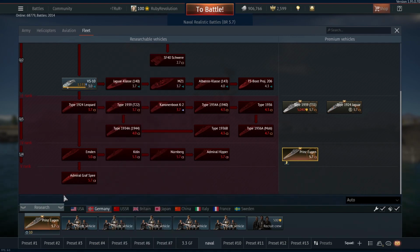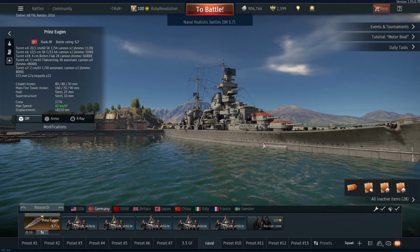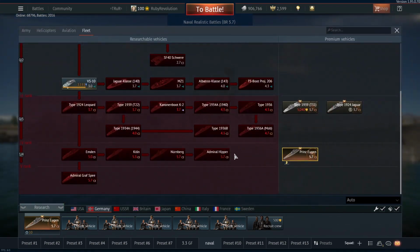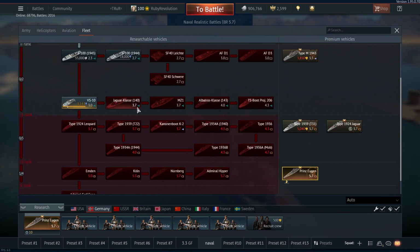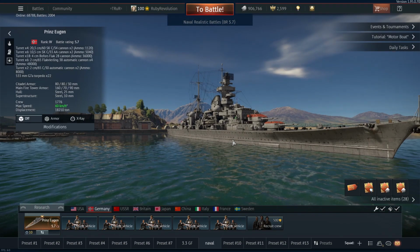Anyway, let me know in the comments below what you think of War Thunder Naval. Should battleships be added in? Where should they be added in the tech tree actually? Because are we going to be getting stuff like dreadnoughts in War Thunder Naval? Are they going to go straight for, say, World War II type ships? Because that's going to be kind of interesting. Are we going to be getting World War I era battleships in, say, rank 3, or are they just going to be after the Graf Spee? Be quite interesting to see.